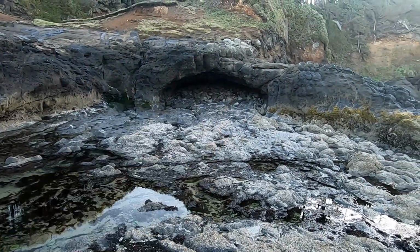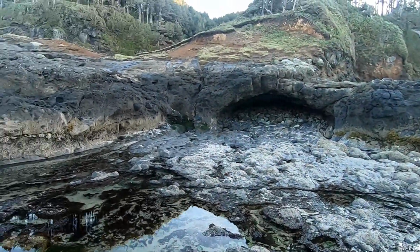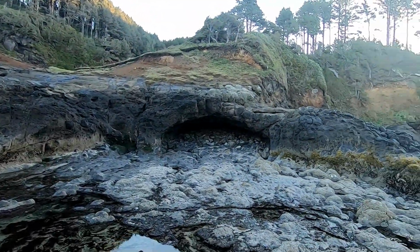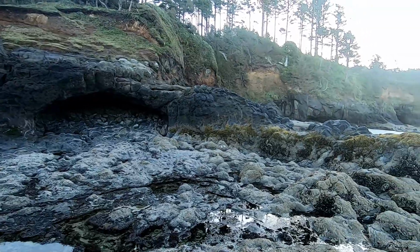Yeah, look at how that flowed right out of here. And no, we're not in Hawaii. We're on the Oregon coast.